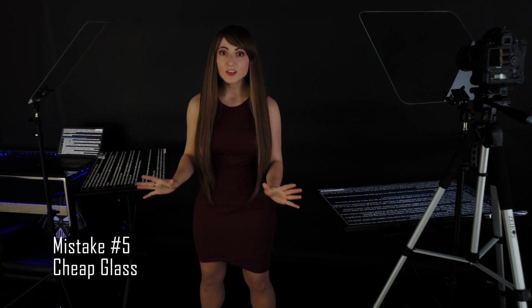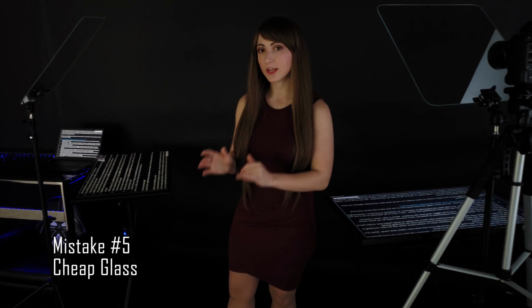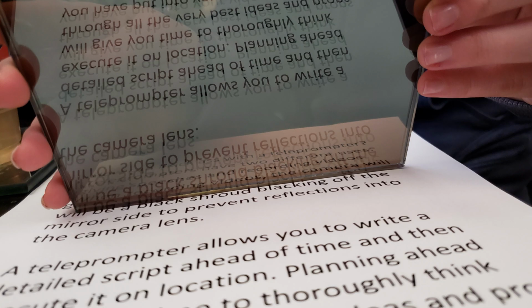Mistake number 5 is buying cheap teleprompter glass that does not have the anti-reflective coating. Teleprompter mirrors are not all created equal. This one right here has the anti-reflective coating on the back, and it's extremely color neutral with a very nice reflection. Here's an example for you.